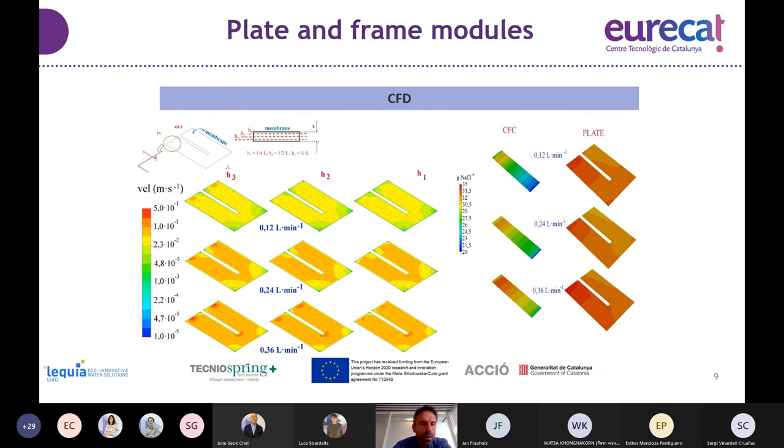And the other aspect I've been working on is the CFD. So we've been trying to optimize the design of this module and the channel, the circulation channel of the draw solution within the module. Here you only see U-shaped type modules, but you can see that depending on the cross flow velocity, you have more or less dead zones that will create some lower performances in the filtration later on.